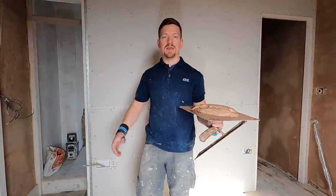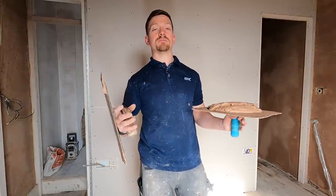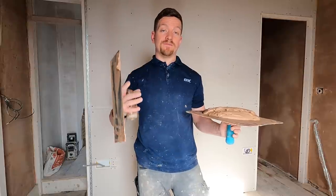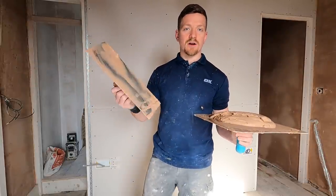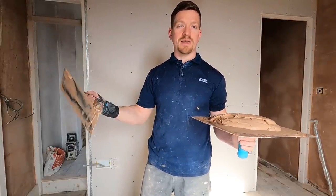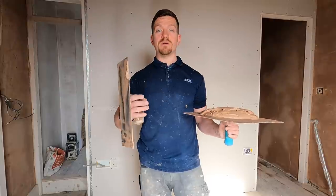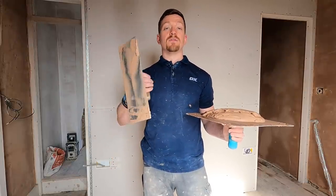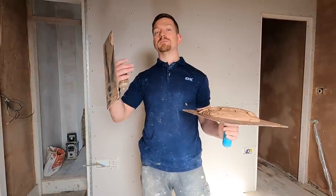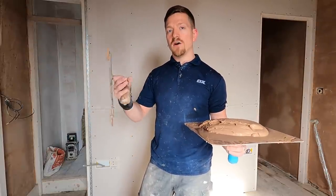Okay, so the mix is on, got the plaster on the hawk. The first thing I want to talk about is one of the most important things in plastering, is having full control, is having the ability to place the plaster onto your trowel wherever you want it and spread it wherever you want it. This is probably the most important aspect to speed, because if you have full control over your trowel and can place the plaster wherever you need it, then everything else after will just fall into place.